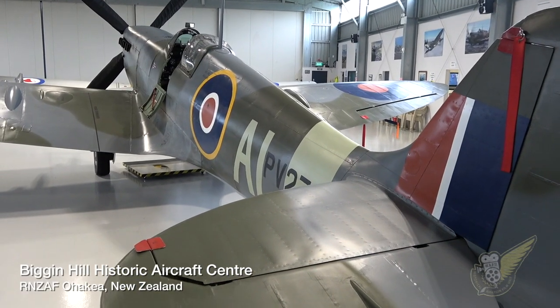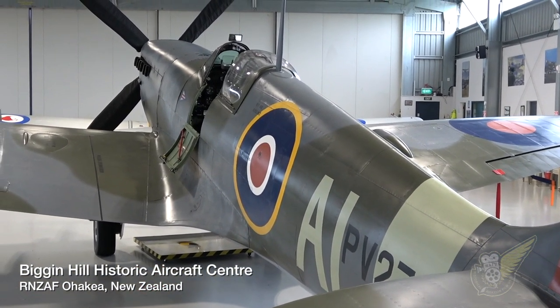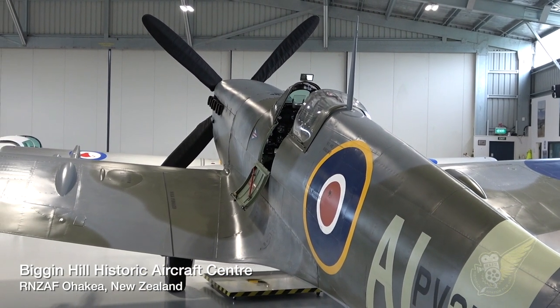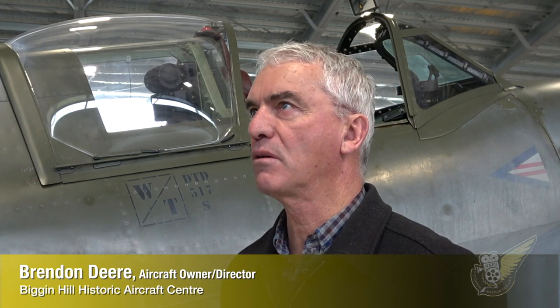We're here at Biggin Hill in Ohakea, RNZAF base Ohakea, but your facility here, standing in front of Spitfire PV270. So how long have you been in the facility here now? Well, this particular hangar we've been in for, I think, just on 9 years.